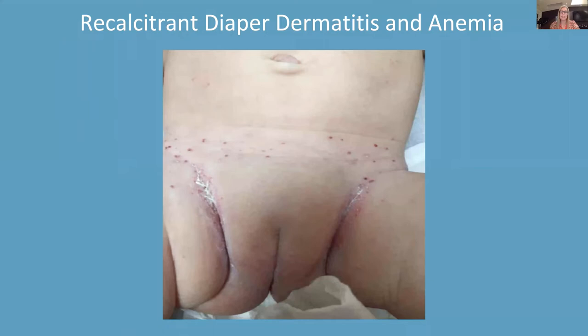I want to point out a couple things. The lesions are in the skin folds, like you might see with Candida. There do appear to be satellite lesions, but they're different looking. They're not just wet, they're not just kind of red or pink. They're really hemorrhagic looking. Some of them have petechiae and crusting surrounding them. So this is very different looking. This is what we might term malignant seborrheic dermatitis.